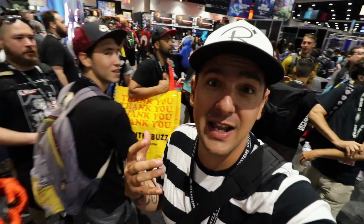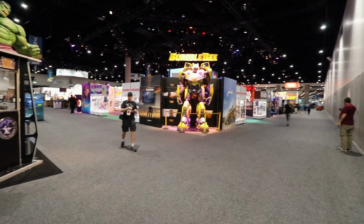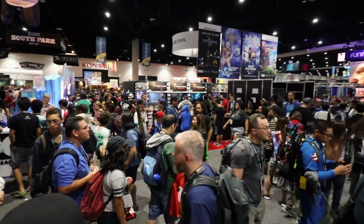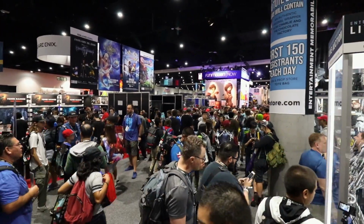Whoa, check this out. Remember the way it looked all peaceful and nice this morning? Well, check out the floor of the exhibit hall now. That is quite a transformation.